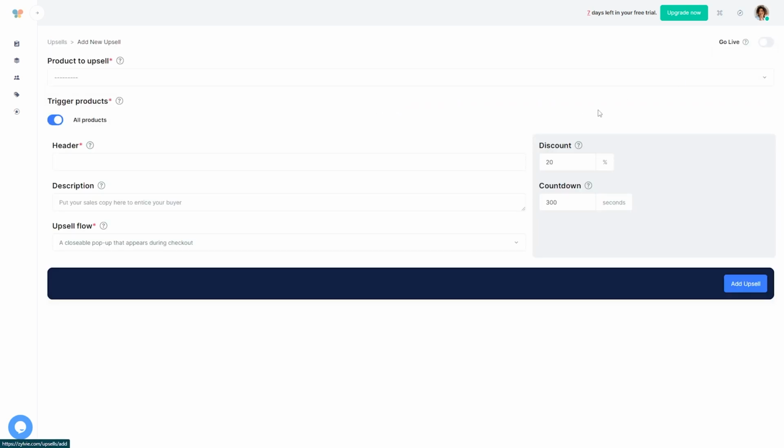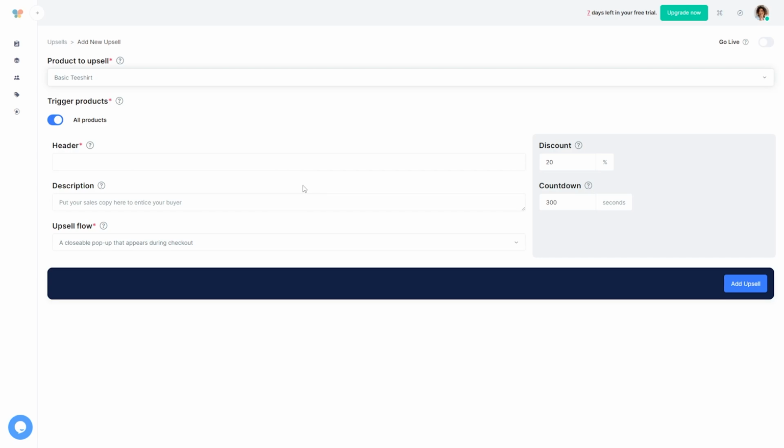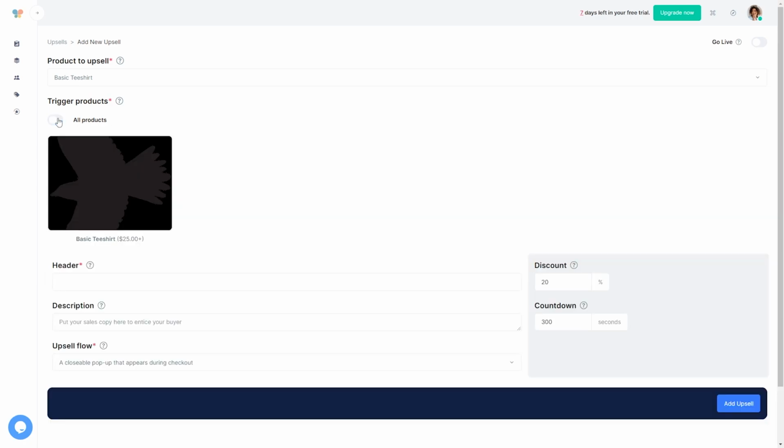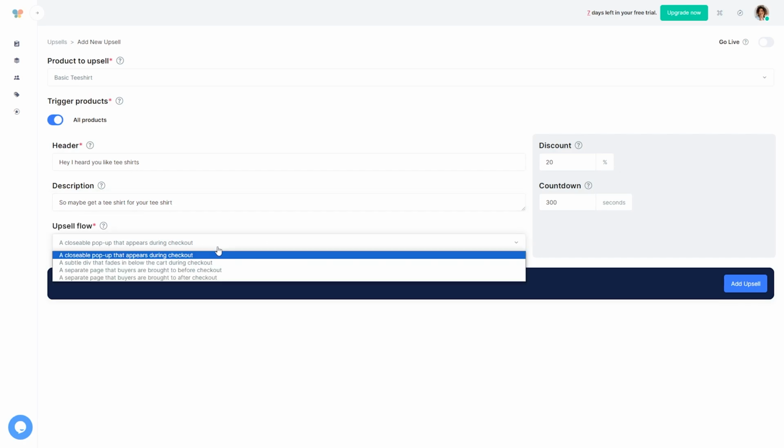Let's go ahead, create our upsell. We're gonna actually have our basic t-shirt be our upsell. You can also dictate whether or not you want this product to upsell for all products or even just specific products. Now we only have the one product, so we're just gonna upsell on all products. Then we can do a little header. So we have our header, we can make a little description for it, and then we can choose what the flow looks like for that upsell. There's a few different options.